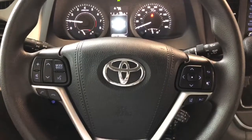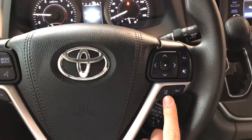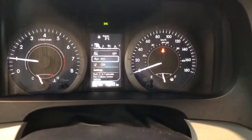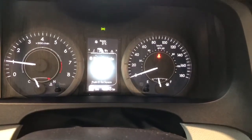Now on the steering wheel you have your audio controls, hands-free calling, and your voice recognition. You have your Toyota Safety Sense on the bottom right with lane departure alert and dynamic radar cruise control. You also have these arrows up top, which allow you to cycle through your multi-information display, where you can see the Sienna has 42,845 kilometers on it.